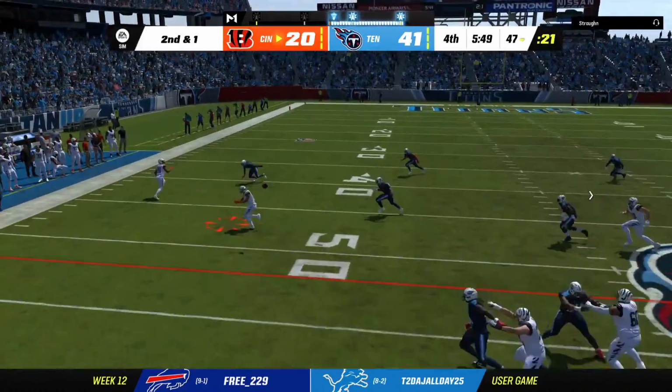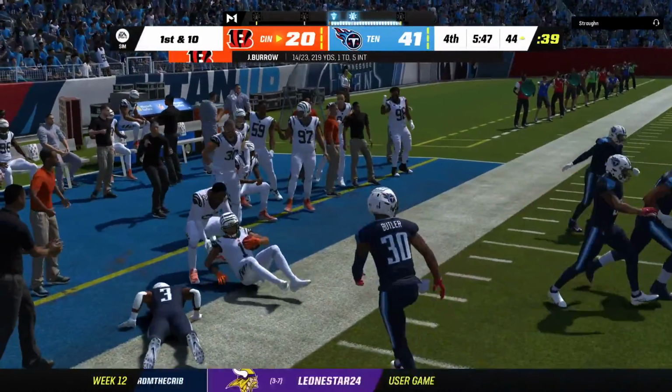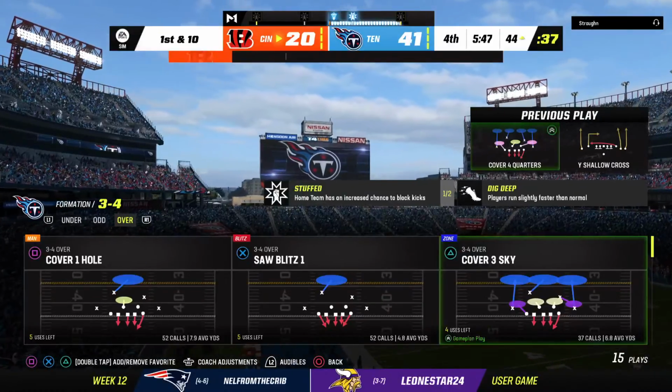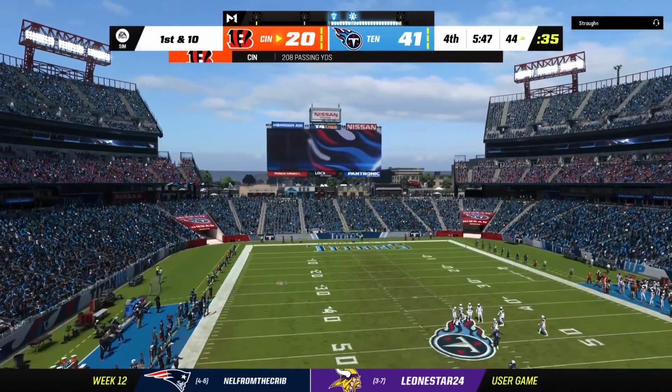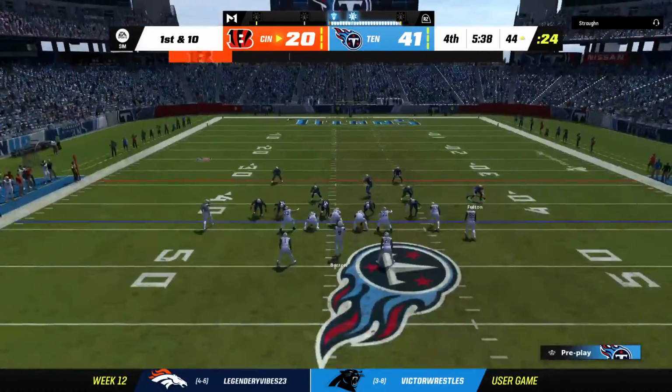To throw again on 2nd down. Burrow, throw left side, complete to Chase. And he'll go down inside the 45 before going out of bounds. Burrow to his old LSU teammate Chase for a Bengal first.